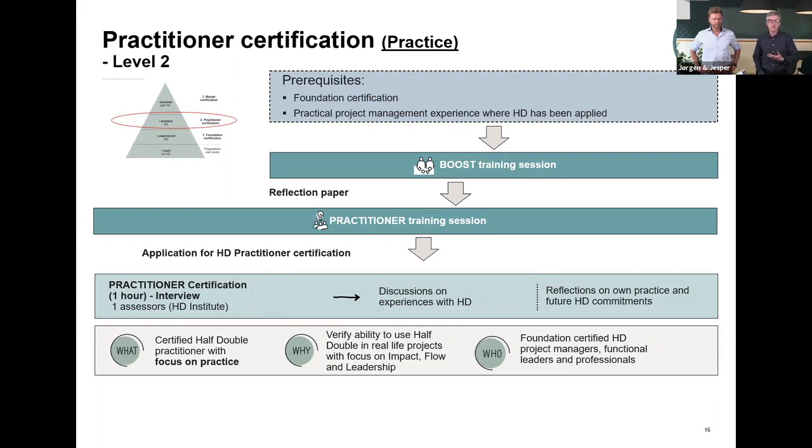Which leads you to one of the main touch points when we're talking about the practitioner certification, namely the application for the Half Double practitioner certification. That is a report of about 7-8 normal pages. You have to document and prove that you have actually been practicing Half Double. Furthermore, you have to document that you have used at least one method from each of the three columns. That means one method from the impact section, one from the flow section, and one from the leadership section, simply to document that you are not only specialized in impact, because that's what's most important for you, referring to where you find most room for improvement. You need to cover it all.